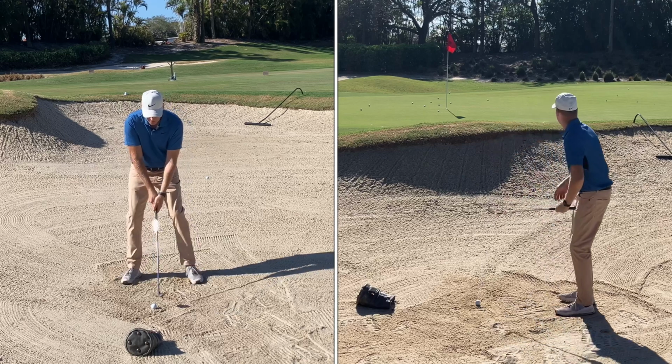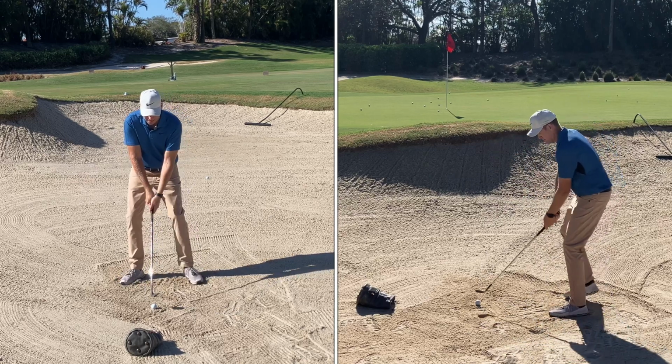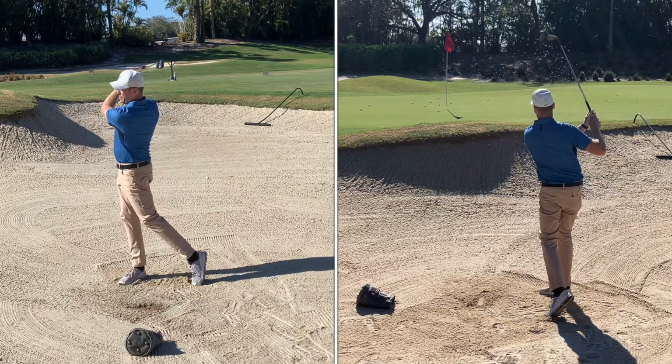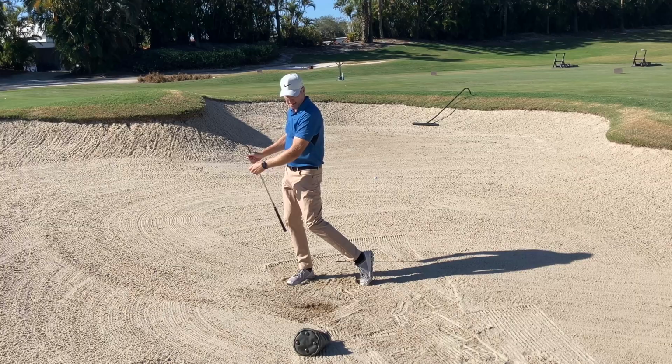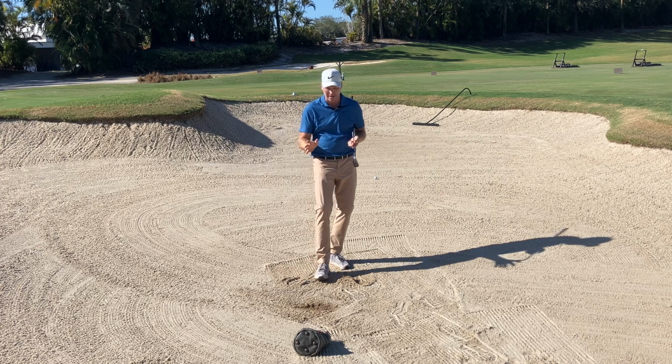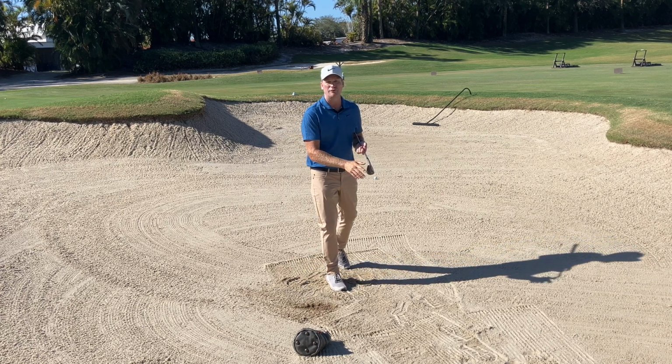So, all right, I'm going to get in here. I'm going to get ready. I'm focusing on that dot. I'm just going to erase it, remove it from in front of the golf ball. And again, a very good bunker shot, really helped me to control the bottom of my golf swing. I definitely didn't hit too far behind it.